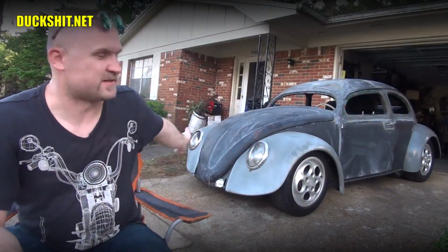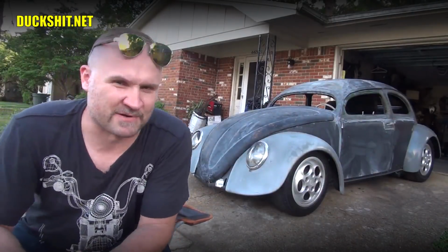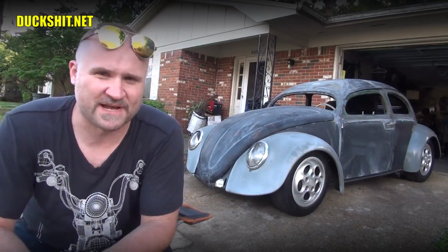But this oval was something that I had found on a very large trading site that's very popular with a lot of people. And I was just looking on it for Volkswagen stuff, as I do casually always. And just one day I saw a 1956 oval.